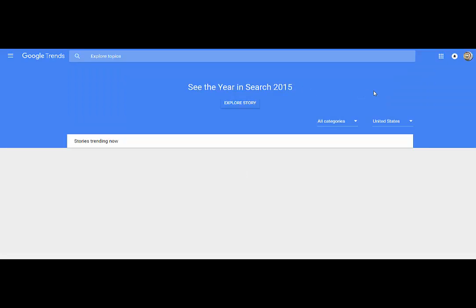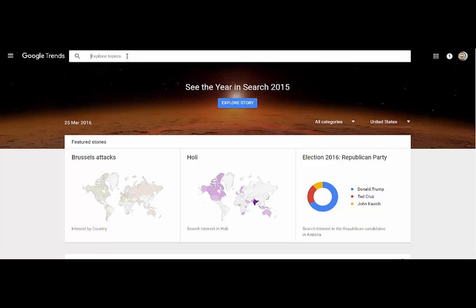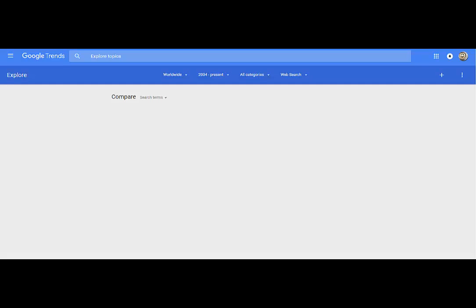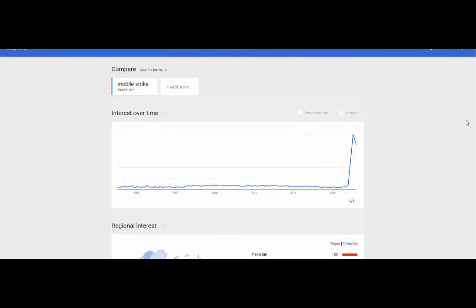So we could go over to Google Trends and we can use that just to get an example of how well a game is doing. So let's go ahead and look at Mobile Strike. So we choose Mobile Strike, the page will reload. So let's have a little look. So 2004 to present.